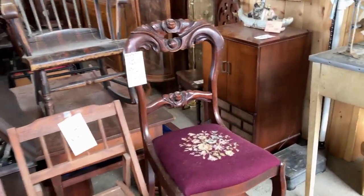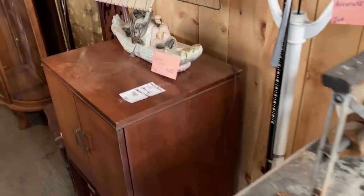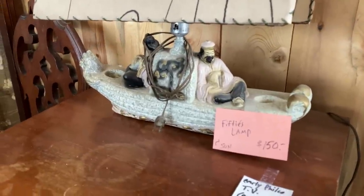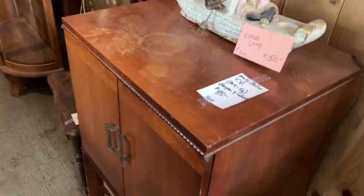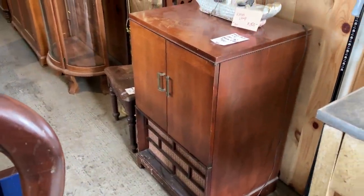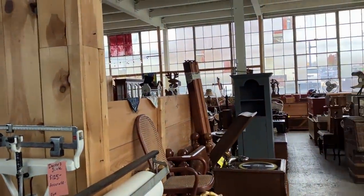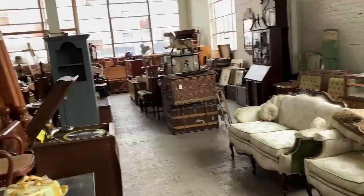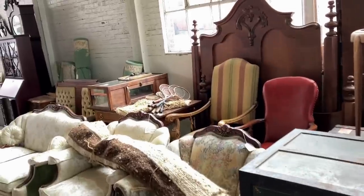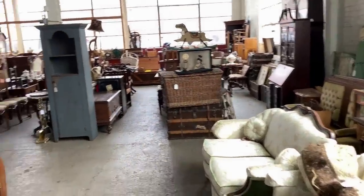Okay, so I know I've been here before and it was just a month ago. So I'll try to film things I didn't film the first time. Like this 50s TV lamp at $150 with its original shade. And it's actually sitting on a 50s era TV. Yep. This is Toll Booth Antiques in Columbia, Pennsylvania. And when I was here in August, it was sweltering. You can't really heat or cool these old buildings, so it feels good now because it's in November.